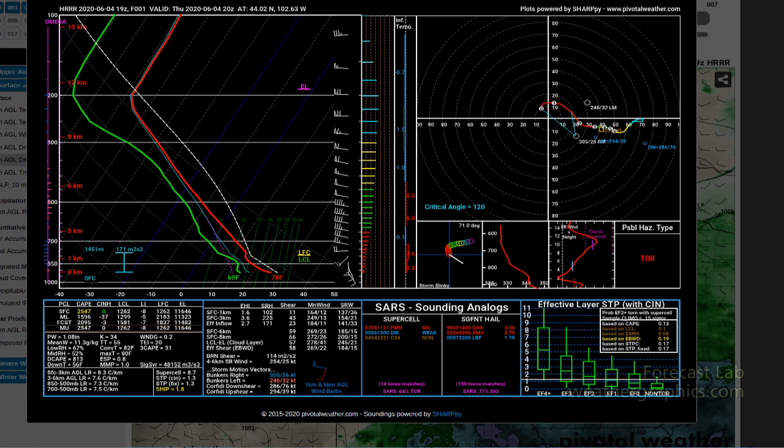The STP elements here, well, the overall index kind of putting us well above the non-tornadic range, kind of in the top part of that whisker, and putting us on average in the EF1 range there. So today matched up with other cases that mostly produced EF1 tornadoes.